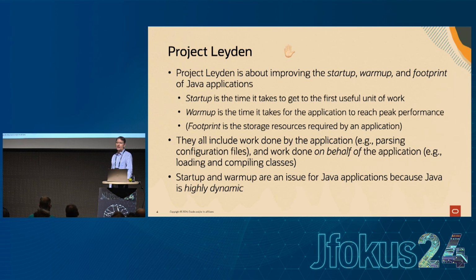Project Leyden is about improving startup, warm-up, and footprint of Java applications. And before we go into that, we might take a step back and think about what startup is. Startup is the time it takes to get the first useful work. So if you have a hello world, it's the time from when you start your application to when you see hello world on your terminal. And in a more realistic case, it's when you start your web server, and then you actually are able to serve the first incoming request.